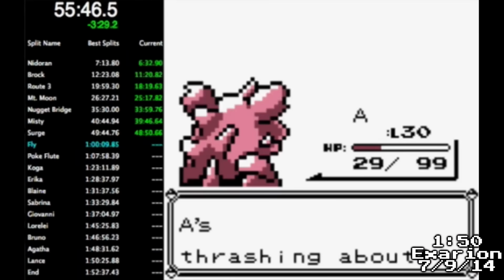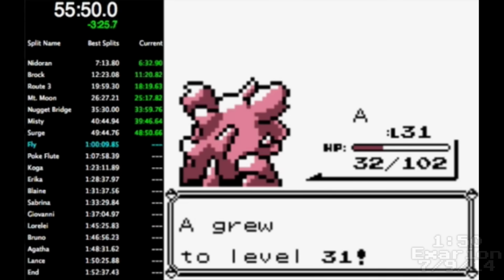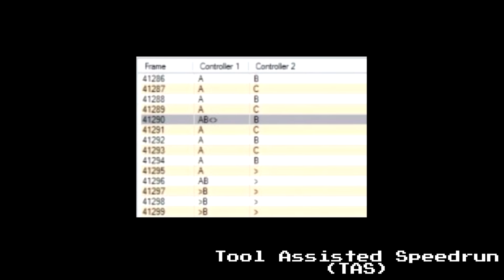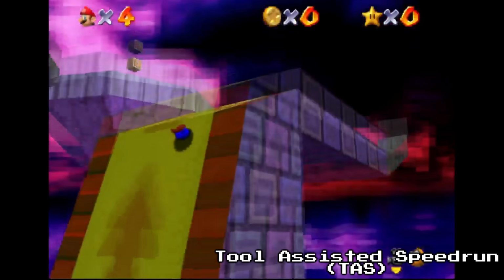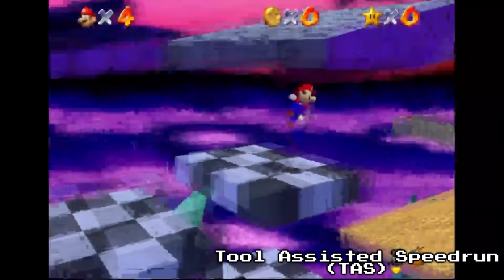It was just so difficult to tell for sure if the run was cheated or not, since when you play Pokemon on an emulator, there's no way to tell if it was tool assisted or not. Tool assisted speedruns are when you enter an emulator and manually tell the game what inputs will be pushed on each frame all the way through the game to create a perfect, or near perfect, speedrun.